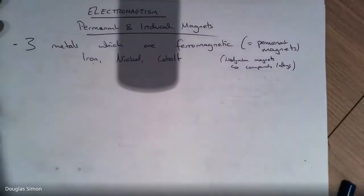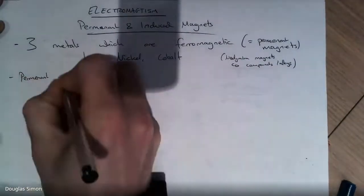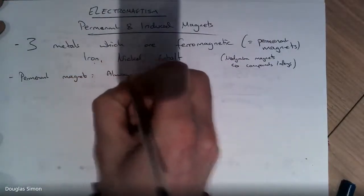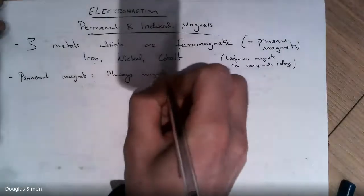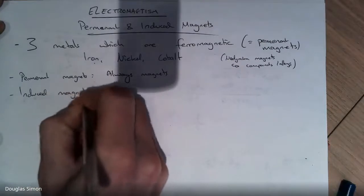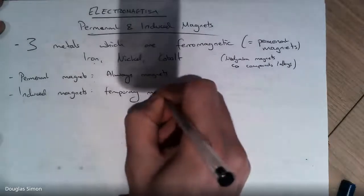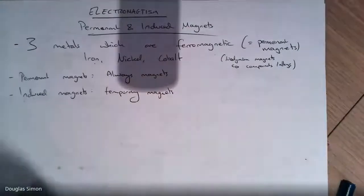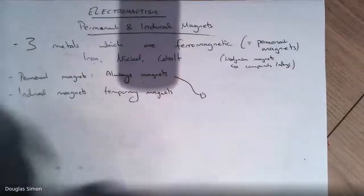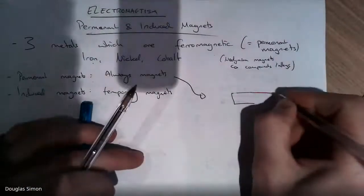Okay, so we now have permanent magnets, which are always magnets, and we have induced magnets, which are basically temporary magnets. So there is a difference here. For things that are always magnets, this is what you're used to seeing when you look at a magnet. If you've got some fridge magnets, these are permanent magnets.